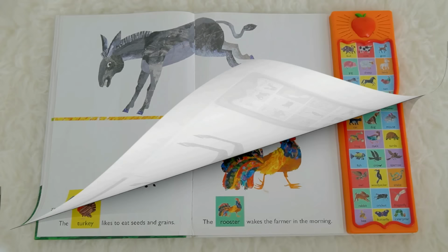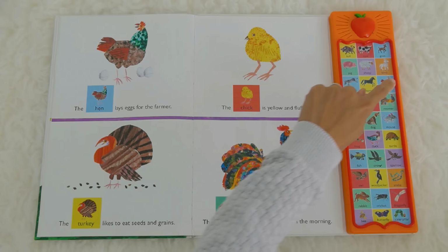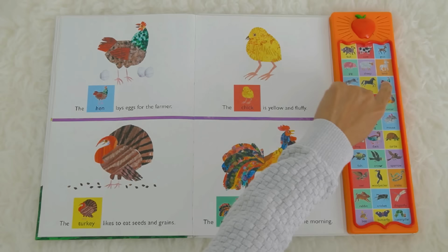Hen. Hen. This is a hen. The hen lays eggs for the farmer. Let's listen to the sound that the hen makes. Hen. One more time. Hen.